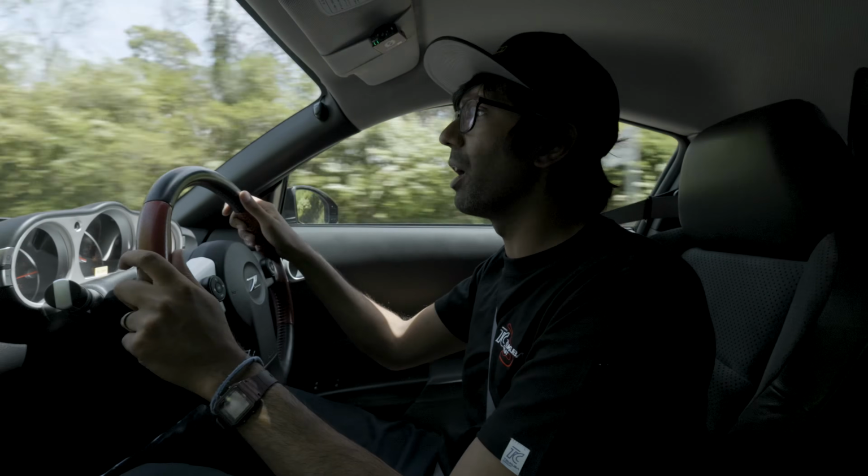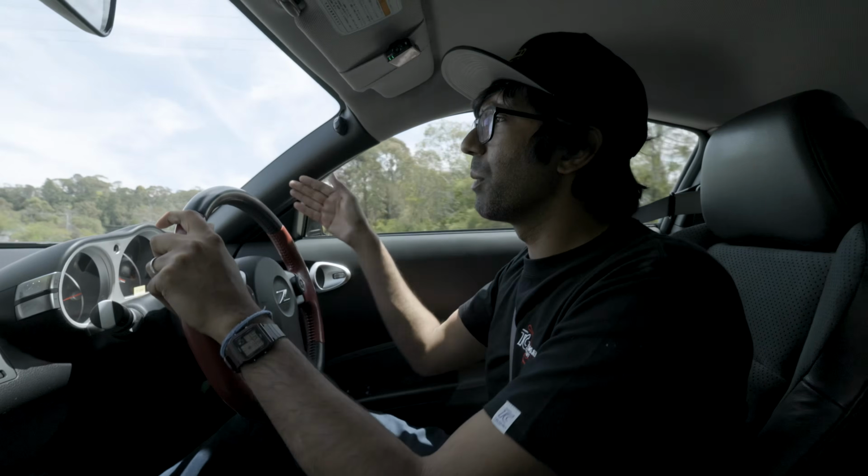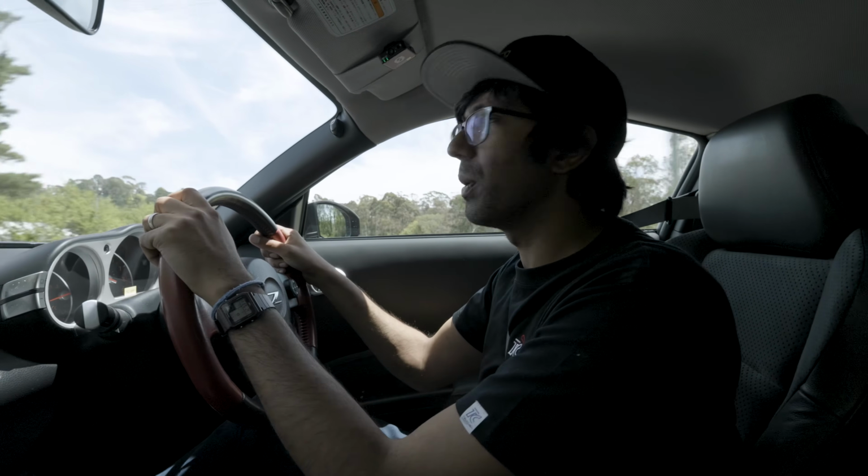And the engine is really bright too, but what we're going to do now is we'll go over to an area where there's some faster roads and places where we can thread the car, and yeah, we'll come back to you in a quick second.